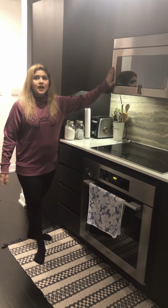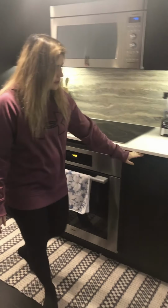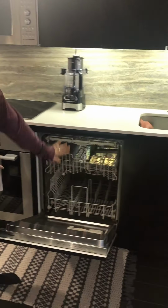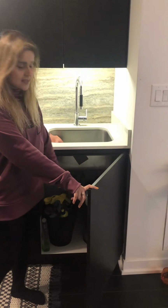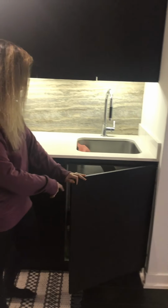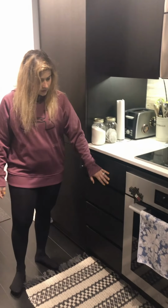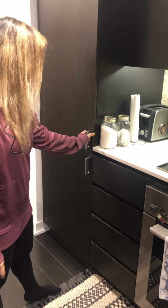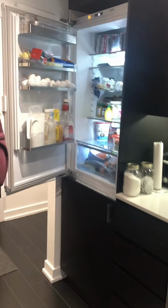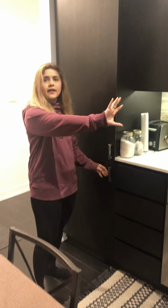Now this is my microwave. That's the oven. The best part, a full-size dishwasher, so I don't need to do the utensils. Again, specific space for your garbage bins and your extra stuff for the kitchen. You can see, again, I have a lot of space here. All my masalas and everything come here, crockery and everything. So this is the fridge. So majorly all the condos would come with this entire setting.